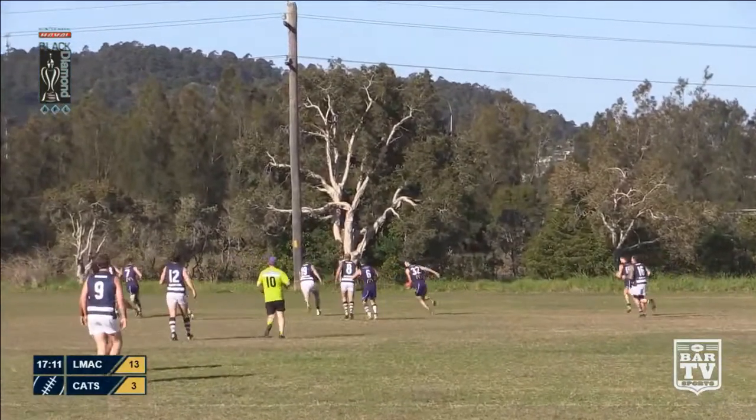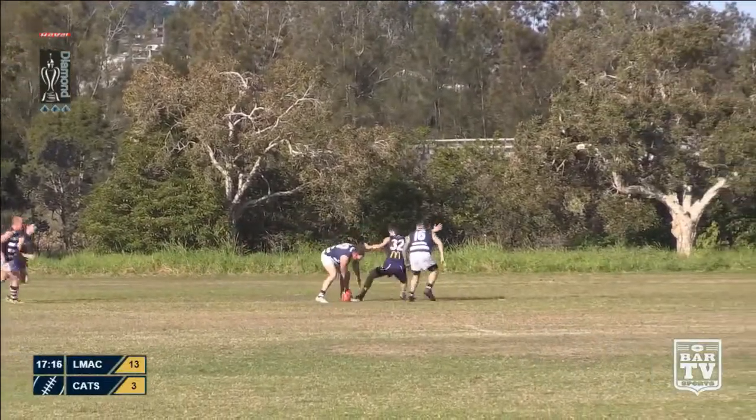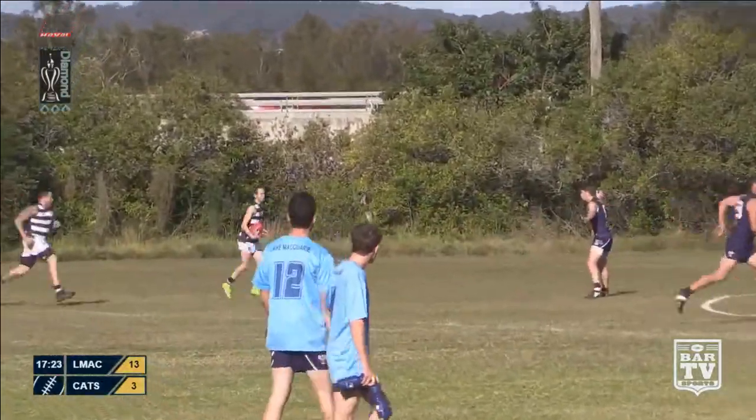Mark's drop. Rory Sleeth's got him, he's caught, he's gone. No, umpire hasn't paid. Ball forward. Good mark on the 50 to Muswellbrook.